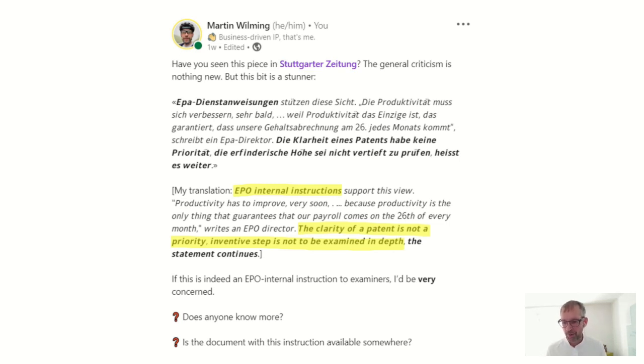That changed when I noticed a report in the Stuttgarter Zeitung saying that there were internal instructions at the EPO, essentially saying that the clarity of a patent is not a priority, and that inventive step is not to be examined in depth. That really troubled me, because if that internal instruction really existed, and was not just hearsay, it was really putting quality at a severe risk.